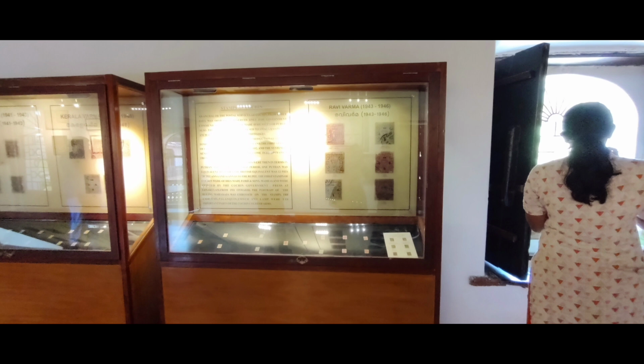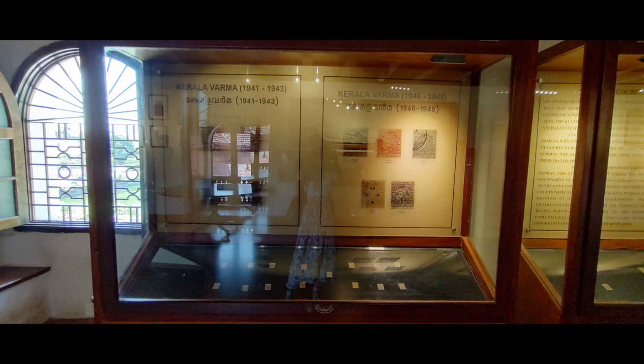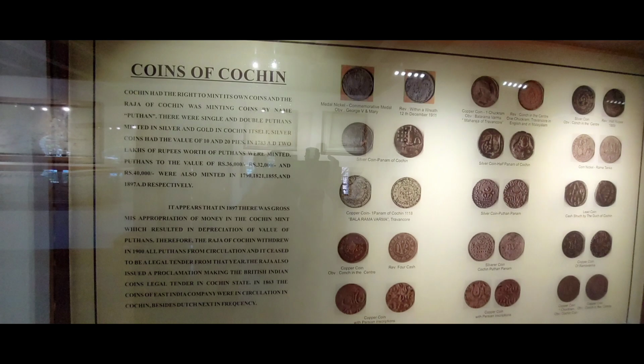The structure features a courtyard in the center surrounded by a series of interconnected buildings. The palace is characterized by its sloping roofs, wooden ceilings, and intricately carved wooden facades. The palace is renowned for its exquisite murals, which adorn the walls of the royal chambers and hallways.